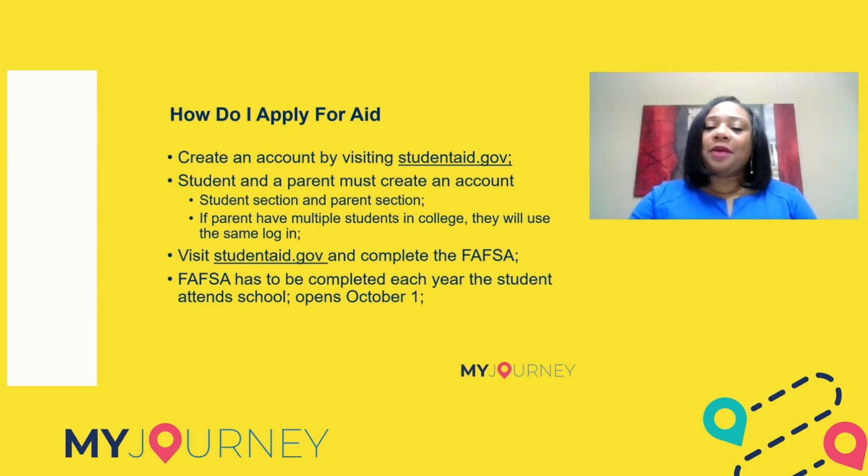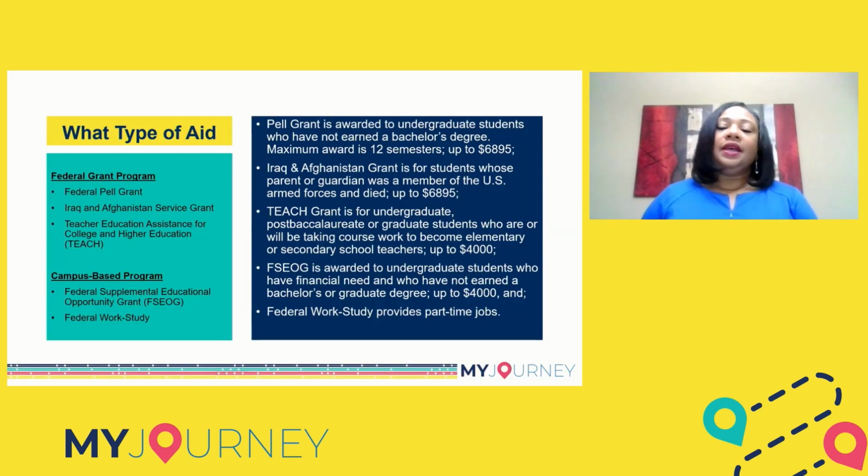Studentaid.gov. Now, the application opens October the 1st each year. So when should you complete that? Your senior year. Once you're a senior in high school, that's when you will complete this FAFSA, and it will be October the 1st of when you become that senior. Now, it is one application, but you will be applying for several programs that the government will offer.